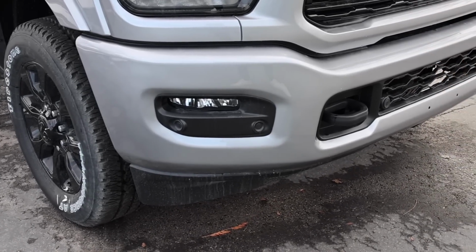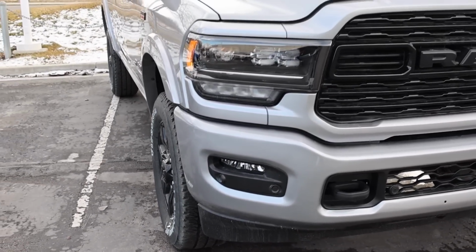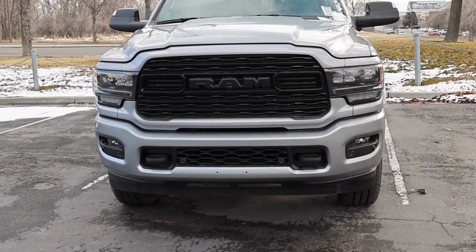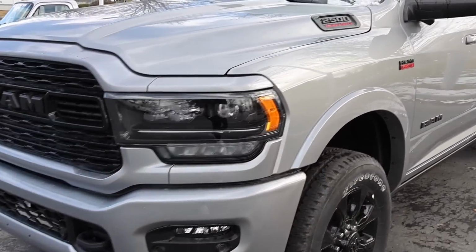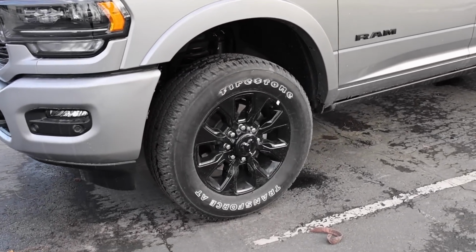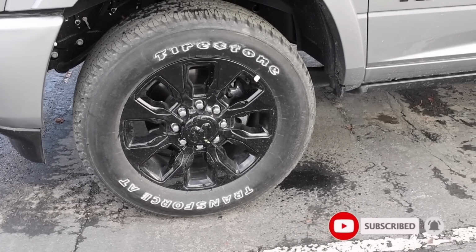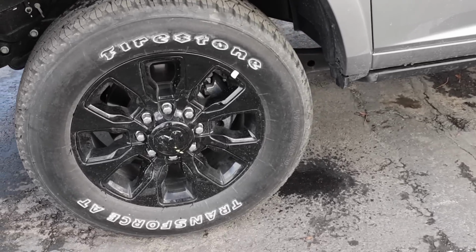And fog lights below are going to be LED. Parking sensors, tow hooks are blacked out. It just looks so stinking good. And for 2023, you're going to get that performance hood. Man, maybe I should have ordered another Ram. I don't know, I'm starting to have second thoughts here. But you do have a black wheel on the side. And these 20s, I would not switch these off. I would just put a 35 or 37-inch tire if I do get one in the future.